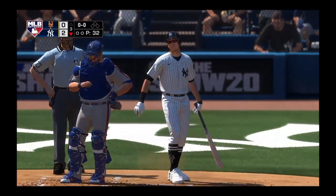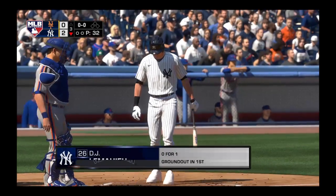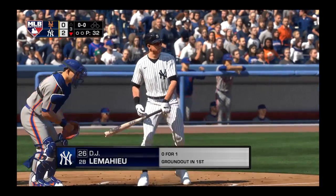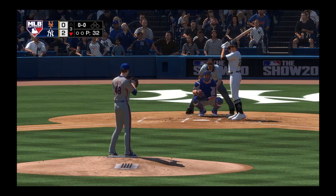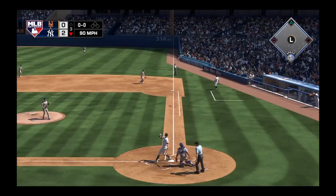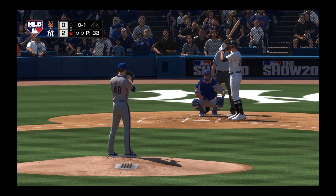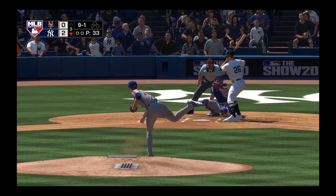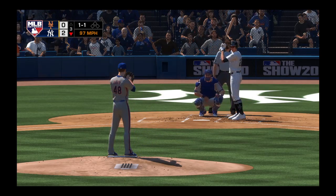Into the box now, DJ LeMahieu. He's 0 for 1 after grounding out in his only trip to the plate so far. Ready with the first pitch. Here it comes. This ball's hit in the air down the right side and out of play. 0-1. And he'll look at a fastball just off the black, and it's even at 1.